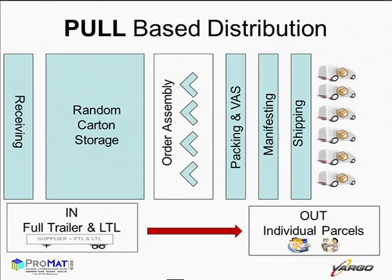In a pool-based distribution, I'm going to contrast that back to the push-based. The push-based is saying, I've got the drop of orders, I'm going to take my volume and push it into the trailer. I know what my workload is for the day, I'm going to plan for it, I'm going to staff for it, and I'm going to monitor that through the process.